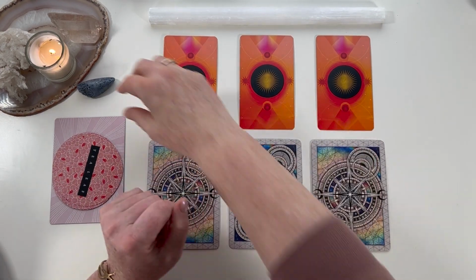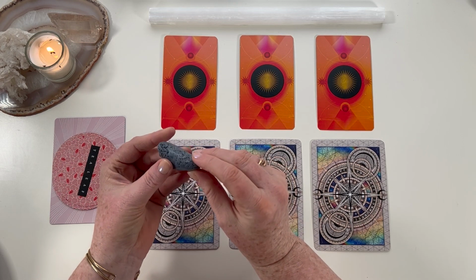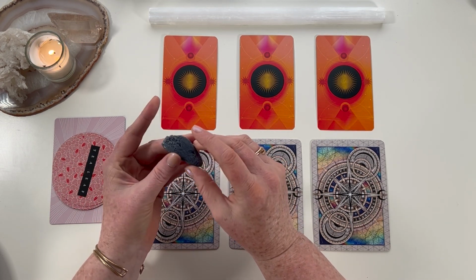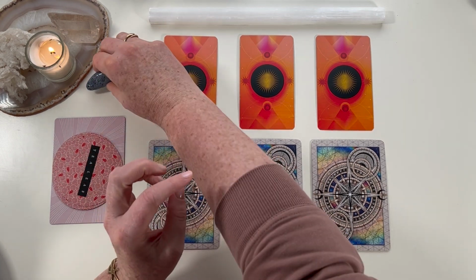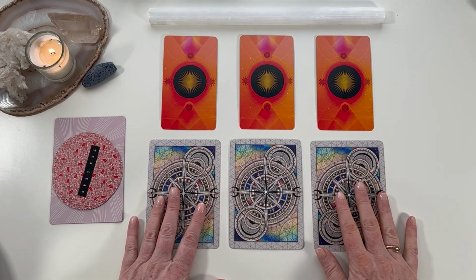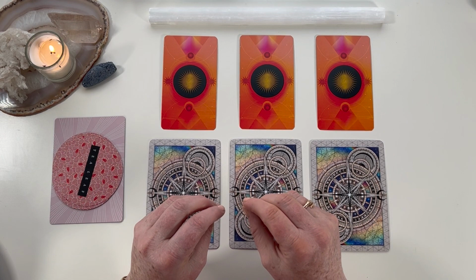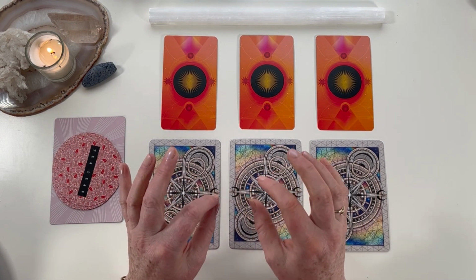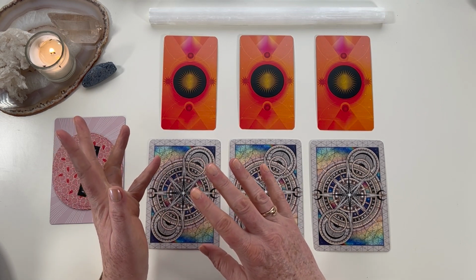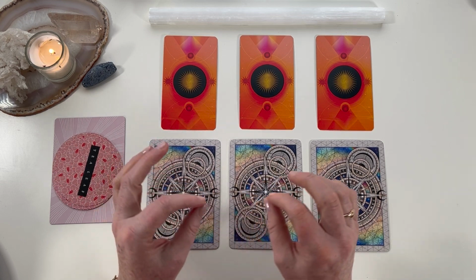Hello, pile 3. Welcome to your yes, no, maybe reading. You guys are the calcified blue coral pile. So just a quick intuitive hit I got from your stone as I was shuffling your cards: something very tender is coming in, and I'm going to use a metaphor. And if this is literal for you, that's fine. My assumption is most people, this will be more of a metaphor than literal.